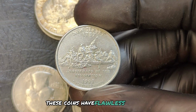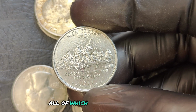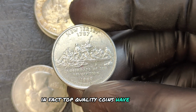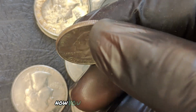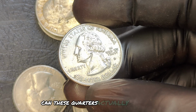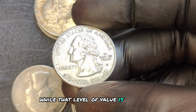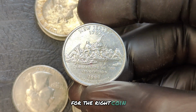These coins have flawless surfaces, exceptional luster, and sharp detail, all of which add up to big value. In fact, top-quality coins have sold at auction for tens of thousands of dollars. Now, you might be wondering, can these quarters actually be worth millions of dollars? While that level of value is extremely rare, some collectors are willing to pay top dollar for the right coin.